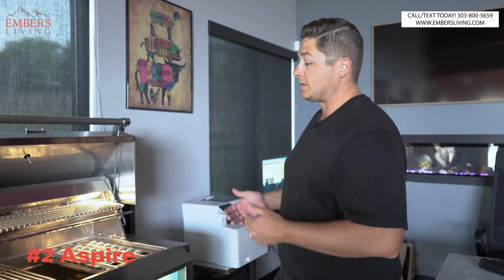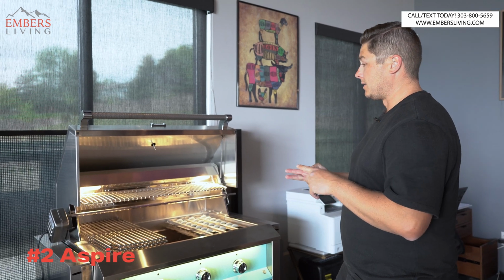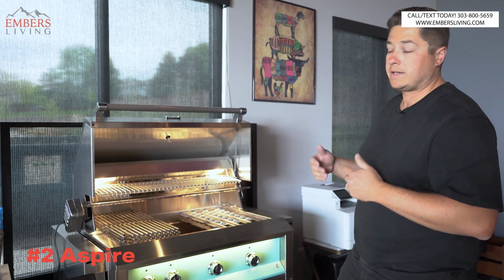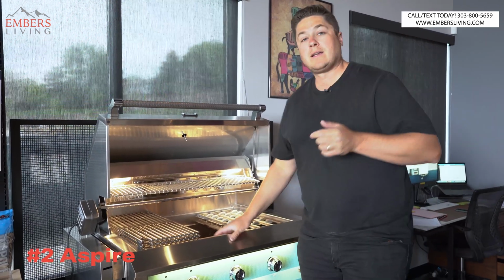So this is a really, really solid grill. I think it's one of the more attractive grills. We have reversible briquettes. We have interior lighting. We have spring assisted hood. We have a better ignition system as well. So that's the Aspire series by Hestan. Again, if you want to spring for the big dog Hestan luxury, go check that video out. All right, let's go on to number 1.